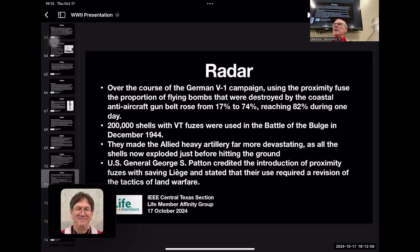200,000 of these fuses were used in the Battle of the Bulge to hit ground targets. Patton credited their introduction to saving Liège, and their use in his mind required a whole revision of land warfare because it changed how artillery was being used.